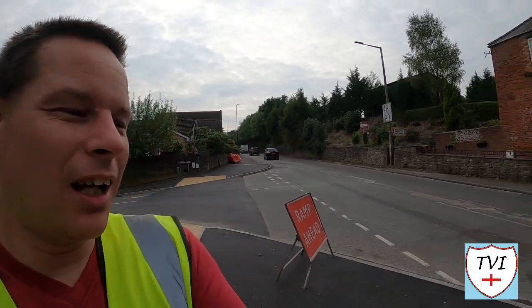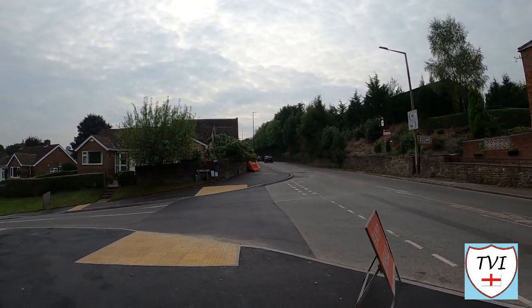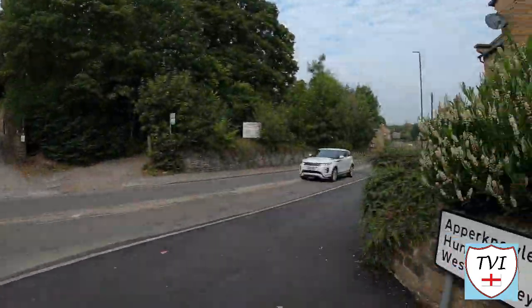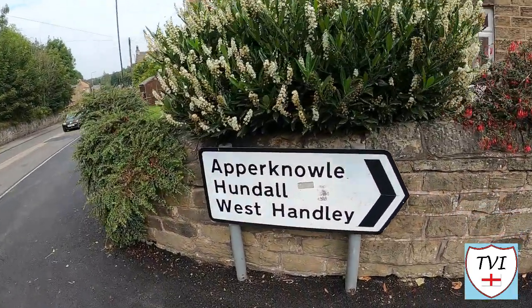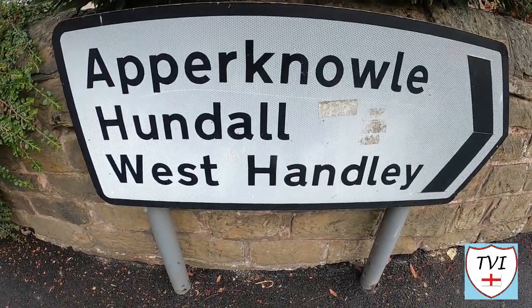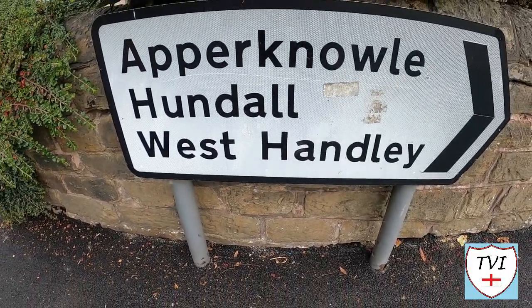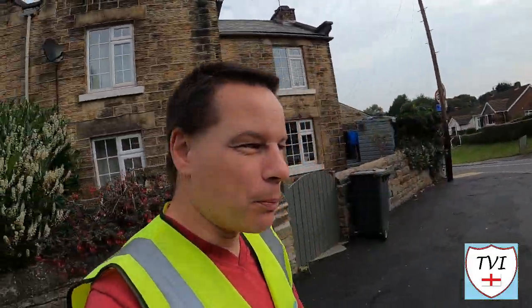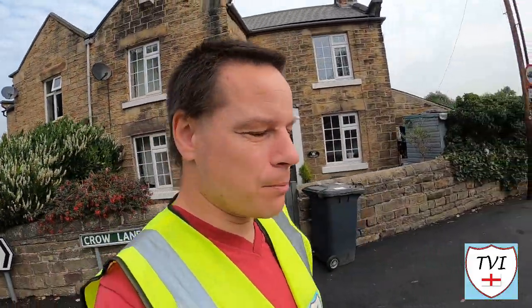There's a lot more to Unstone than just the village of Unstone. Along there is Unstone Green, which is where I'm going to be walking shortly, but also there are three other settlements within this parish, and they are Apperknowle, Hundall and Handley, which is split into three parts. There's West Handley, Nether Handley and Middle Handley, and we'll be seeing all of those before this video is complete. Right, Unstone Green.